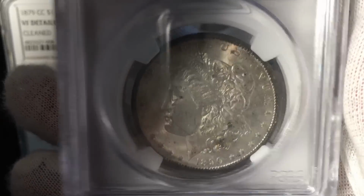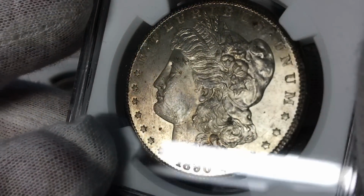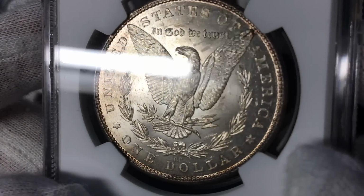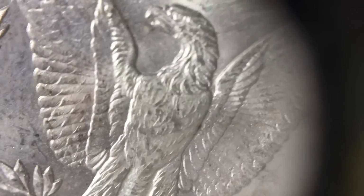Here's another one, 90cc PCGS genuine. Also, I disagreed with this one because I didn't even know why PCGS was just saying genuine, which would mean that they think that it has some type of problem with it. Either it's been cleaned or altered in some way. And the reverse is really, really nice. There's a nice strong CC, nice strong eagle, and then the obverse, you got some contact marks and stuff going on there. Look at that little die break straight across the face. That's cool. That's a neat little attribute there.